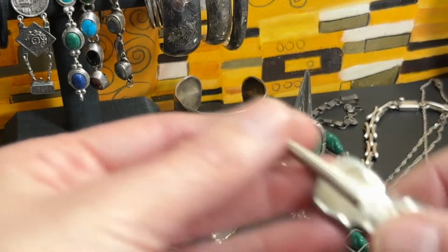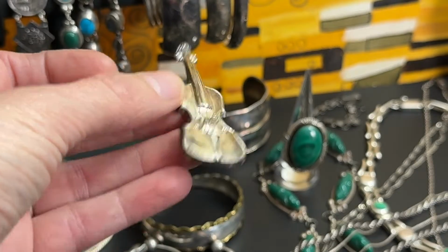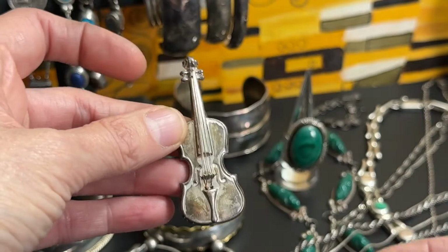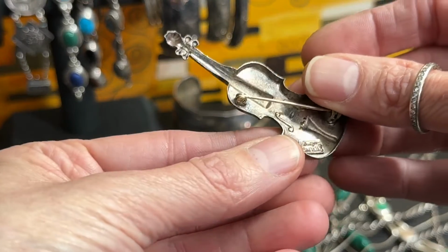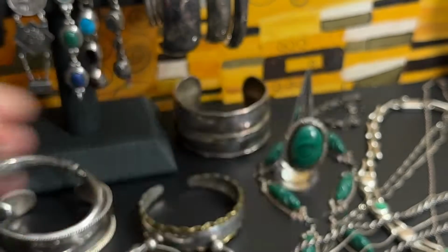And then look at this sterling piece. I do not know if this is a cello or a violin. I do not believe it's a violin because I don't see anything here to rest your chin on. So I think it's a cello. But the strings are little sterling strings as well. Oh, it is signed. I don't know what it says. It says something sterling. But I do like that.